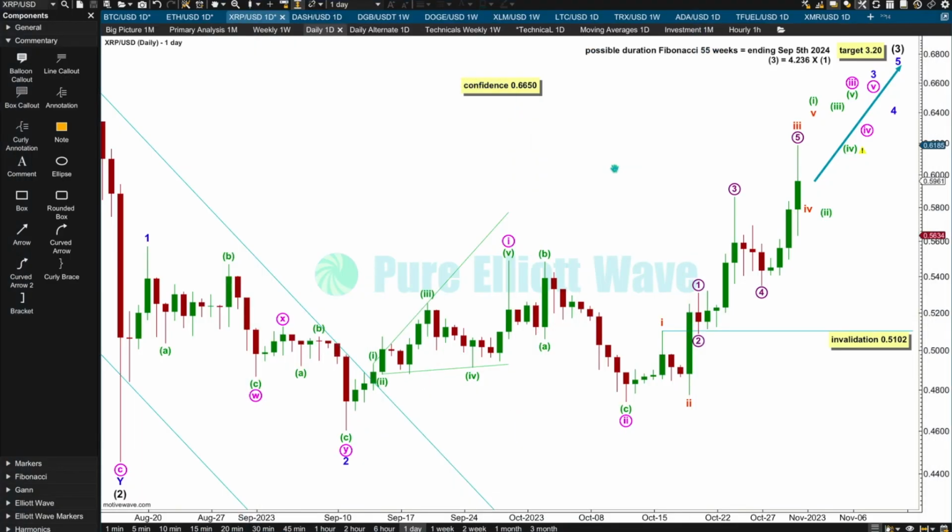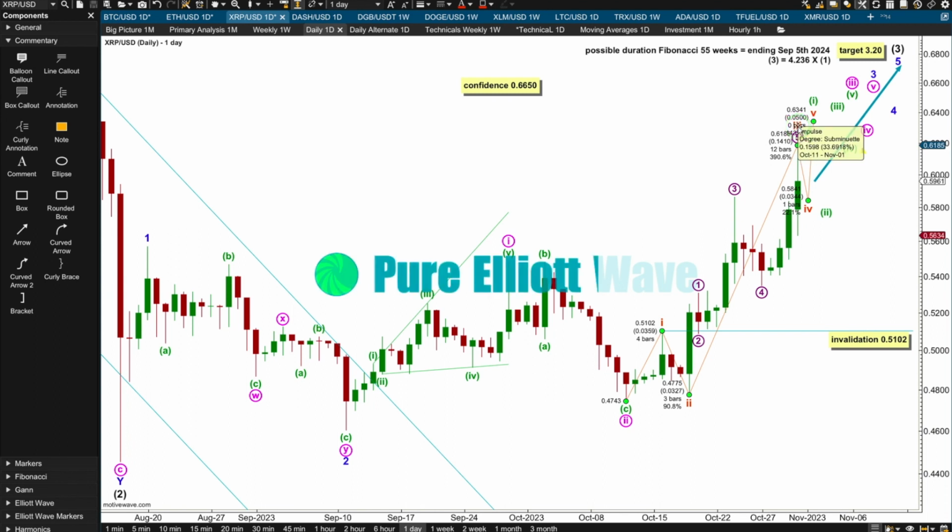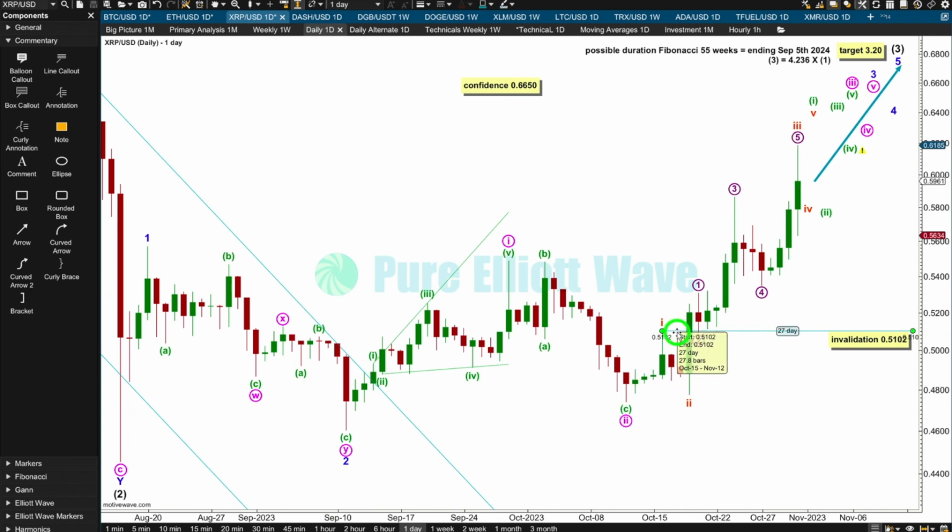My Elliott Wave count for XRP is still quite bullish, and it's moving higher while the others are just moving sideways or lower. So I'm going to label subminuet 3 potentially over now and move the invalidation point down to the high of subminuet 1. Subminuet 4 to come will probably be brief and shallow, and it can't move into wave 1 price territory below 0.5102.